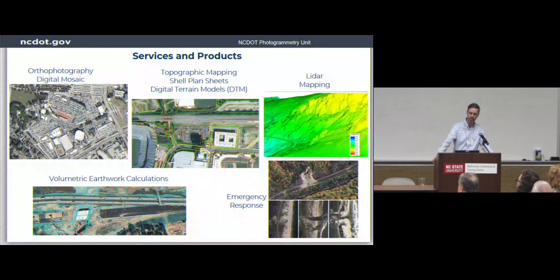Another program where we work with other agencies is LIDAR. Like Jason said, we were the first in flight, 1903? And when LIDAR came about in the mapping industry, North Carolina was the first state to do a large-scale LIDAR program, here in 2001. So another first for North Carolina, which is pretty cool. Also, volumetric earthwork calculations, that's more on the construction side. We partner with divisions, construction engineers, and assistant and resident engineers to help get calculations. And last but certainly not least is emergency response. As you saw from Jason with all the pictures recently from Hurricane Helene, we have been actively trying to fly as much as we can out there and help out any way we can.